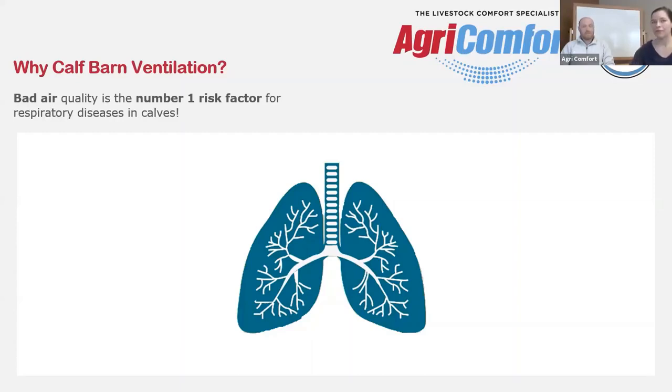People always forget that there are 2 ways of getting pneumonia or respiratory disease. There's contagious pneumonia, caused by viruses and bacteria, which are primary pathogens. A small amount of such a pathogen hitting an unprotected calf is enough for the calf to get sick. We can prevent this with good hygiene standards and good vaccination protocols, and treat with antibiotics when the calf does get sick.